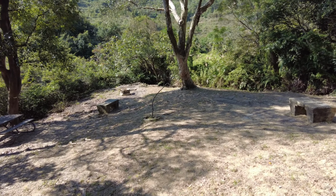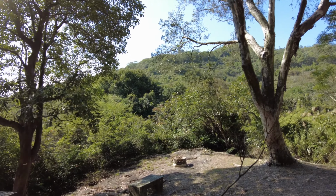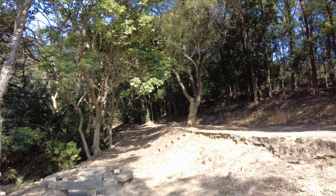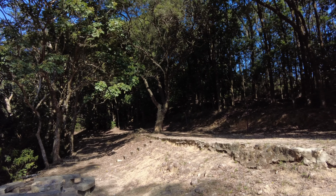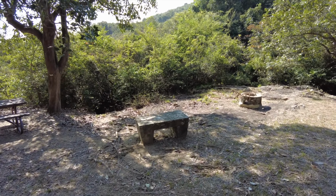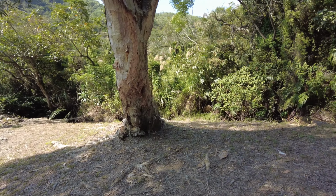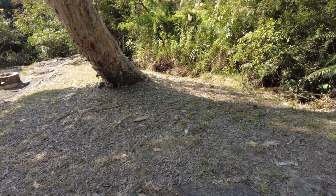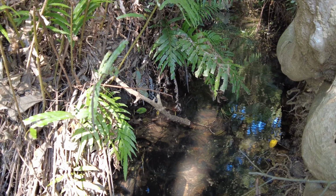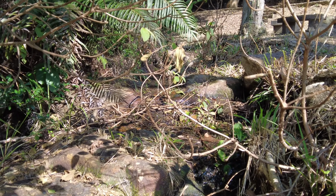I've now arrived at the campsite, and looks like I'm the first one here. Yay! So there are quite a few spots around here to set up my tent, but I've decided to set it up right here, under this big tree. There's a small patch of flat land here, right next to the small stream, which I think will give me a very nice water flow sound for the night.